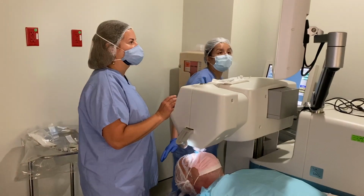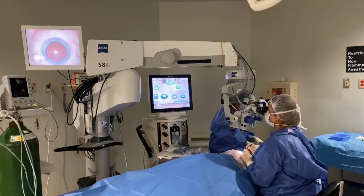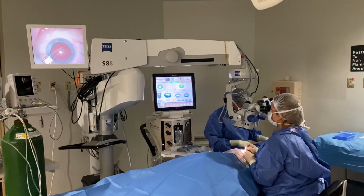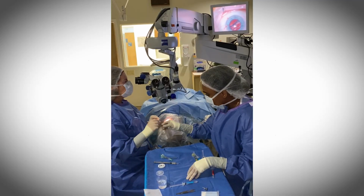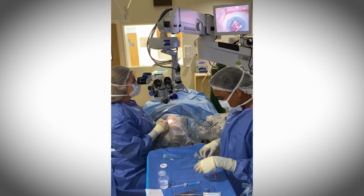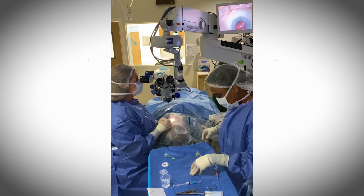Cataract surgery takes place typically in the ambulatory surgical center. It's a same-day surgery, which means that you get there, you spend a few hours there, and you go home. Cataract surgery itself takes about 10-15 minutes to complete, is virtually painless, and is done under mild sedation, basically.